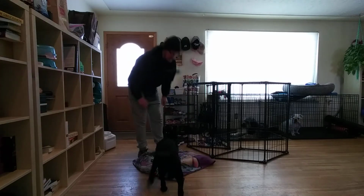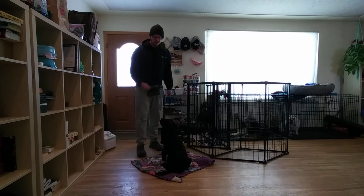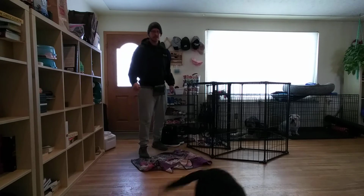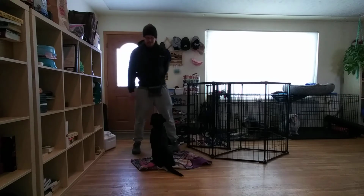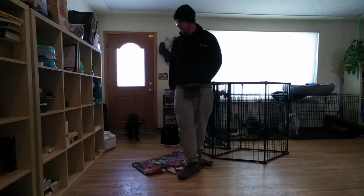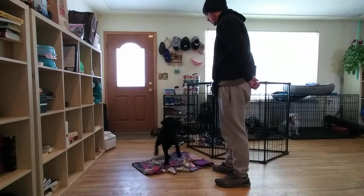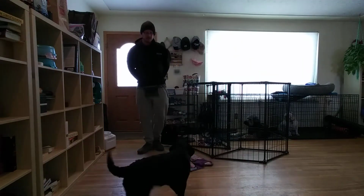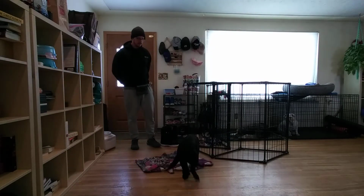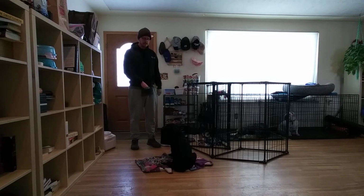So mat, he comes on over, hits the mat. Then I would toss a treat off the mat. Good job, bud. And you can tell Ranger, mat. Good job. And try this from some different angles so he understands. Ranger, mat. Good job. Wherever you are, doesn't matter. He always needs to go to that same spot. Ranger, mat. Good job. So if you beat him to the door, or he beats you to the door, doesn't make a difference. He knows he needs to go over here.